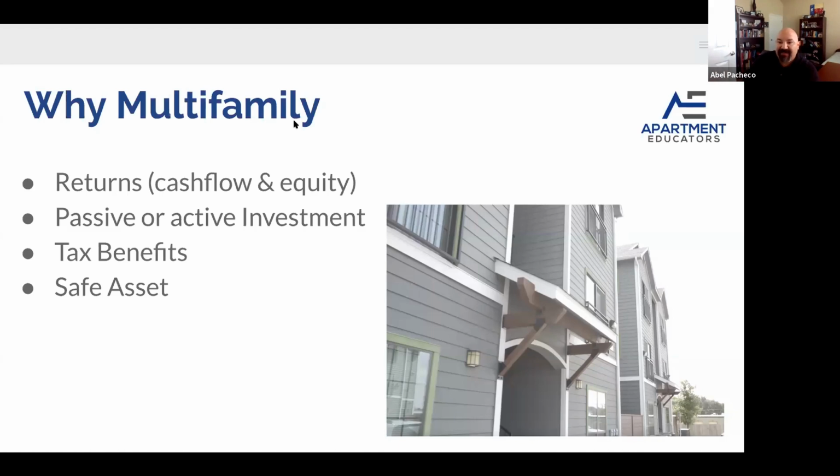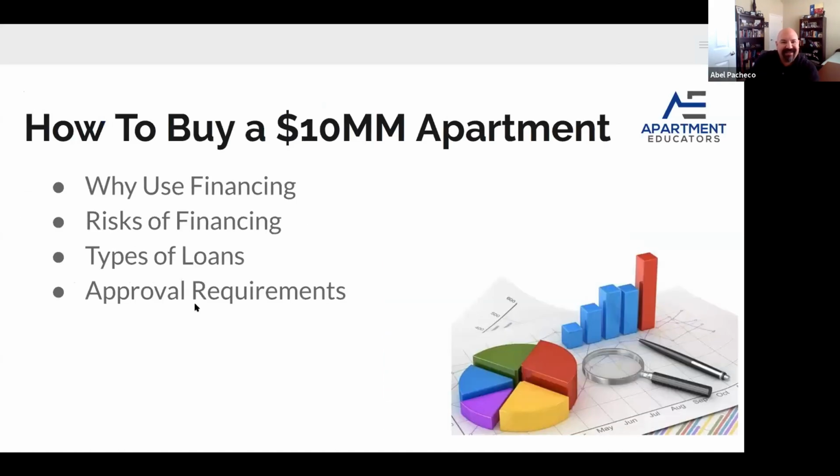We've been able to help a lot of family, friends, and coworkers, a lot of people that we've worked with in the past, have the same success we do. You're never really going to get those same opportunities in single family. So that's why multifamily.